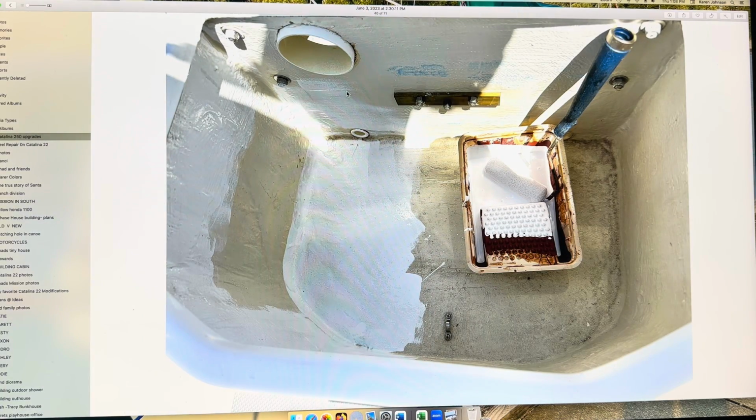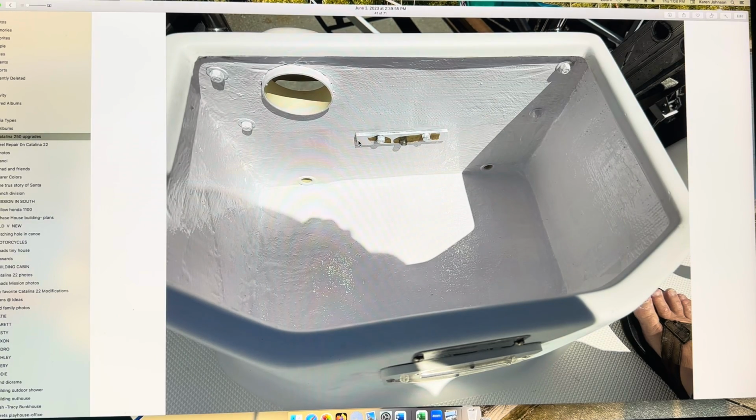Also, I fixed that leak in the stern motor mount. This was where you store your gas tank, and it was just kind of ugly, so I painted it with a couple coats of easy epoxy.